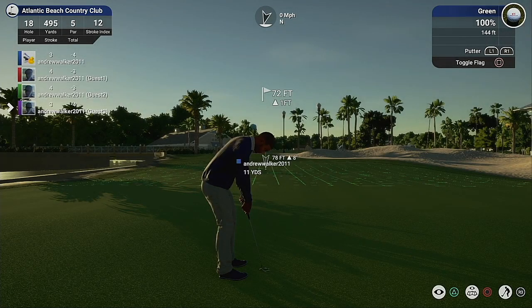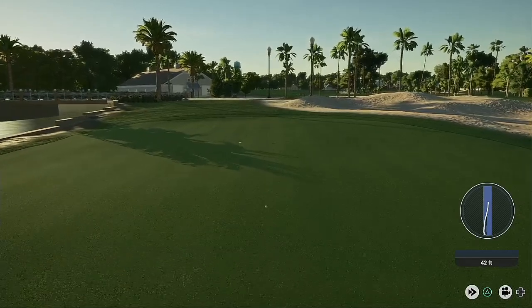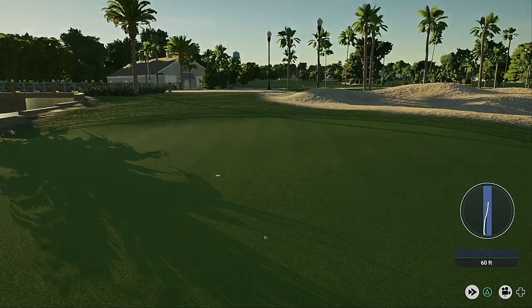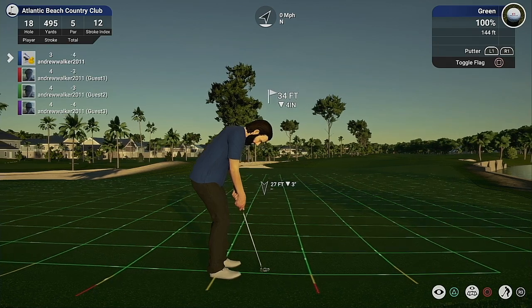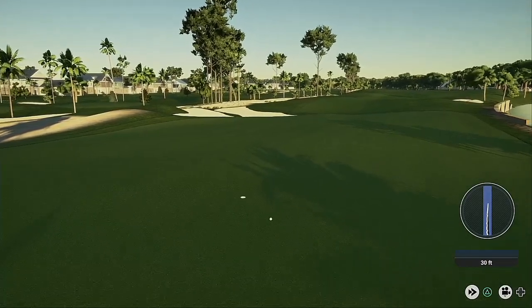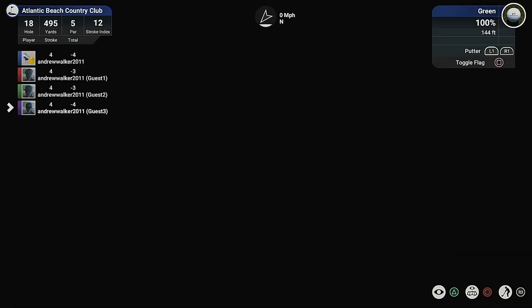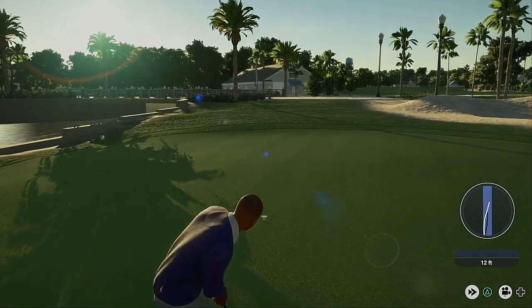Okay, how's an eagle sound? Because if you sink this, you'll get one. All right, 34 feet to the hole. All right, 12-footer here. That's a solid birdie. Great job out there. Okay, here's your putt for birdie.